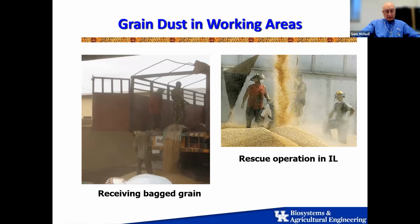So I want to go now to some of the instances I've seen, some of the hazards I've been exposed to, and try to avoid now, and try to protect myself from. And that is, the number one thing is grain dust. When you're in and around grain facilities, you're going to be exposed to grain dust.